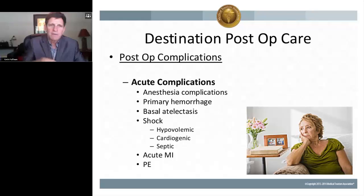But let's look at some of the acute complications, those things that happen immediately in the surgical suite or when they go to the recovery room. You get anesthesia complications, hemorrhage, atelectasis with the collapse of the alveolar system in the pulmonary system. Shock is common, acute myocardial infarct, and pulmonary emboli. Again, this will be addressed by the destination hospital and surgeon. This patient's unlikely to be back at their primary care physician.